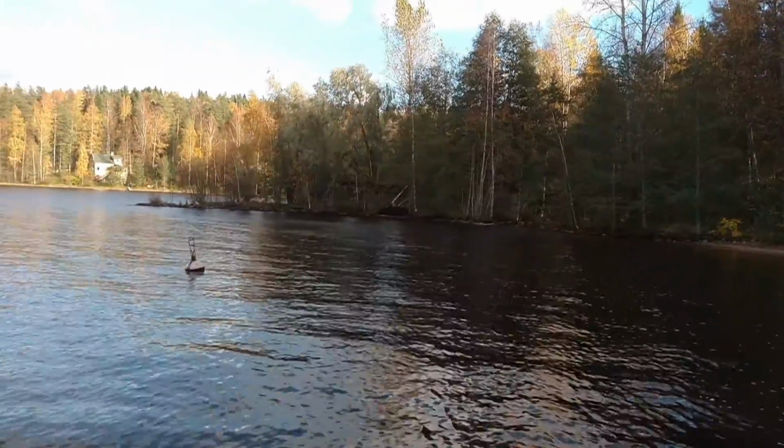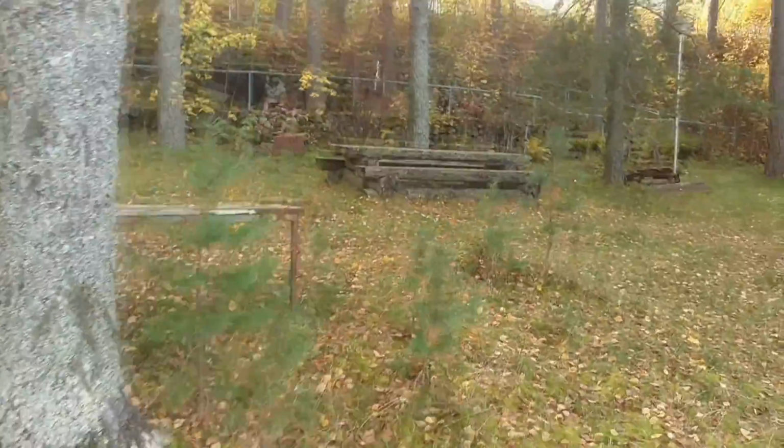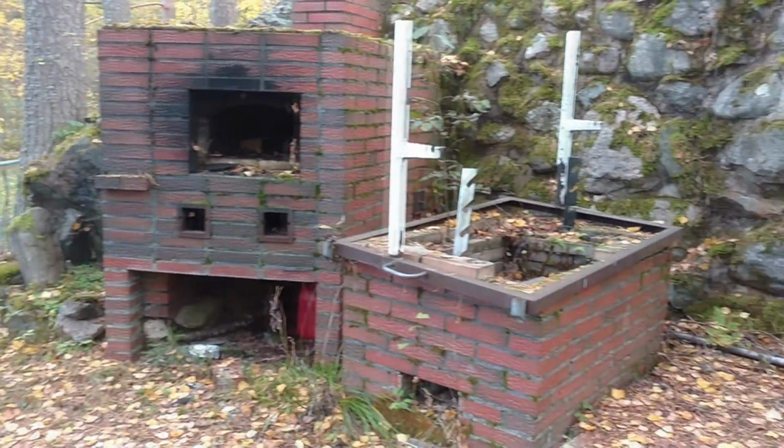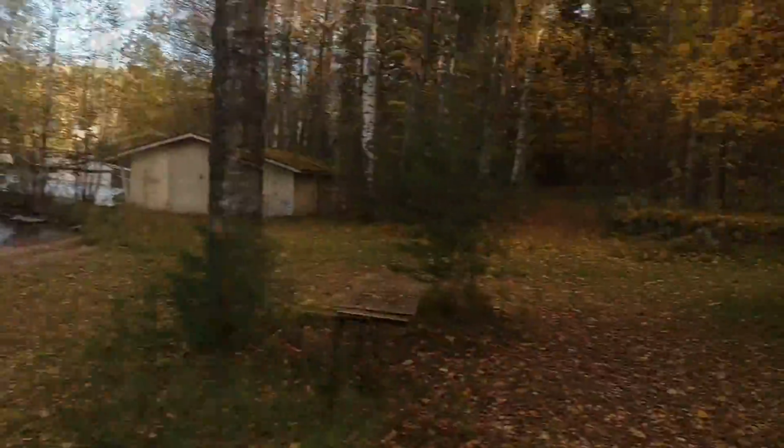I believe that's the sauna. That is probably the place where you could hide your boat. Here is the grill, right over here. This is the place where you could change your swimming suit. This one is actually locked, but it's all the same. I don't really know if you can call that a beach. It's just a little small pile of sand.